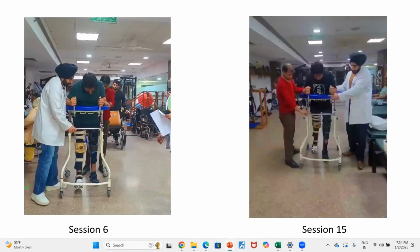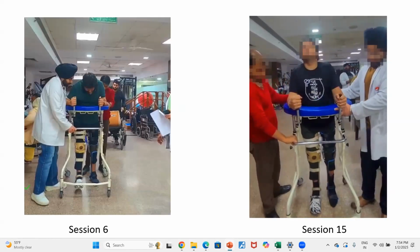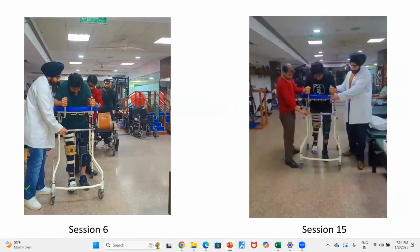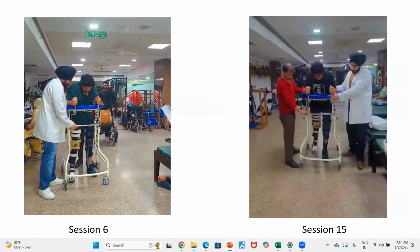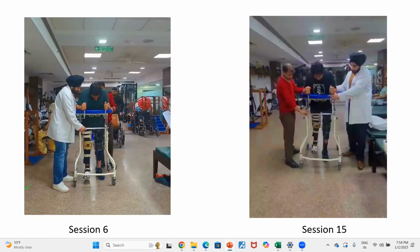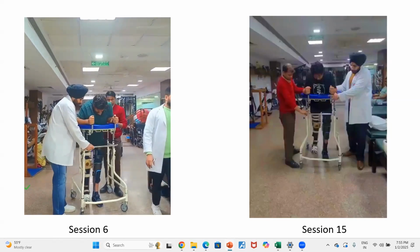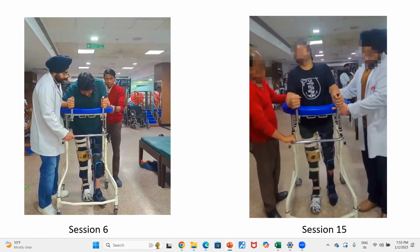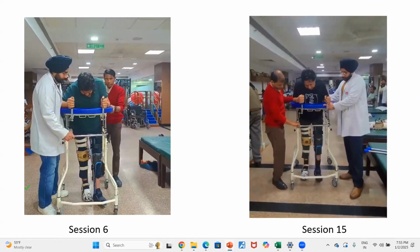So these are the videos when the patient was doing rollator-based KFO gait training. At session 6, as you can see, the patient had difficulty in finding his balance while using the rollator. At the end of the intervention, the speed of the gait increases, step length increases, and the patient finds less difficulty during ambulation.